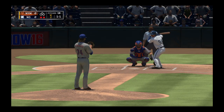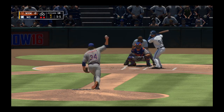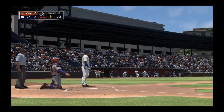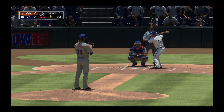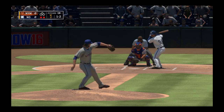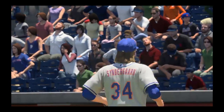Bottom of the second here with no score. And that fastball's too much for him there. 1-2. And sometimes you've got to cut down a little stride against a guy who's throwing this hard. Either you take that leg kick completely out of the equation, or you get it started just a little bit quicker. Swing and a miss. Blew the fastball right by him, and the inning is over.